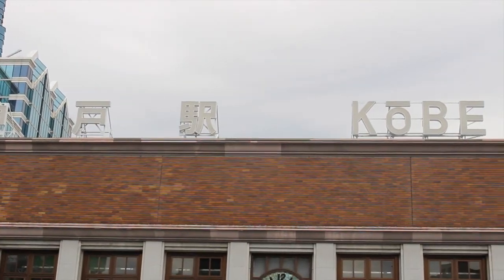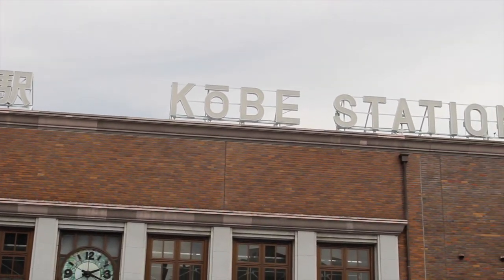Cool, so that's right. Today, I'm in the wonderful city of Kobe. I'm stood outside Kobe Station, and Kobe is a pretty popular city in the west of Japan. It's not far from Osaka. It's pretty near where I live, and I wanted to just come here today, walk around and have a look at some stuff I've not really seen before.